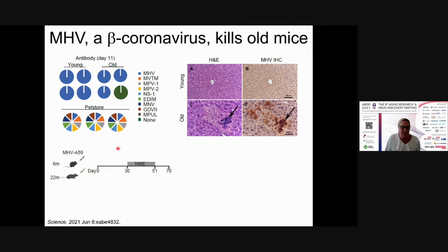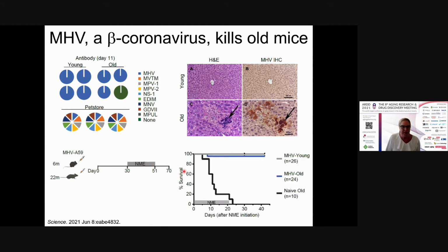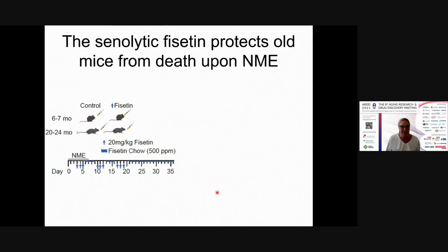Sort of the strongest evidence that it's MHV, or this beta coronavirus, killing old mice is when we gave older young mice a sublethal dose of this virus prior to exposure to pet store animals, we could rescue them. So they develop an immunity against MHV. And here are the mice that have been inoculated, and old animals can now survive once they've been immunized against MHV, as opposed to the old mice that remain naive. So this gave us a paradigm in which to start testing senolytics.